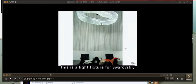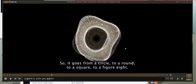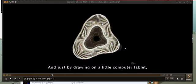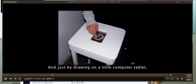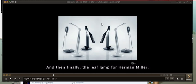And something a little bit more experimental. This is the light fixture for Swarovski, and what it does is it changes shapes. So it goes from a circle to the round to the square to the figure 8. And just by doing a little computer tablet, the entire light fixture adjusts to what shape you want. And then finally, the leaf lamp from Herman Miller.